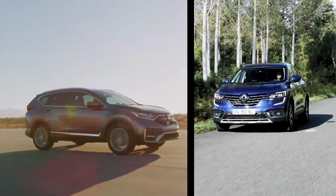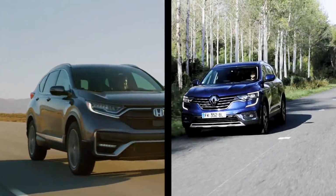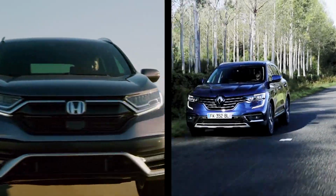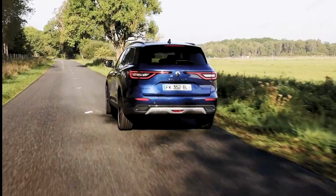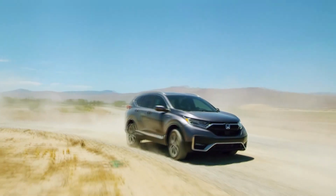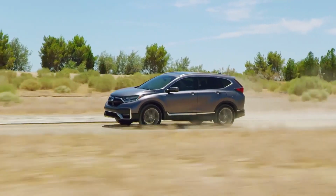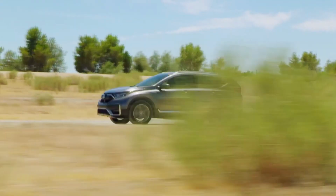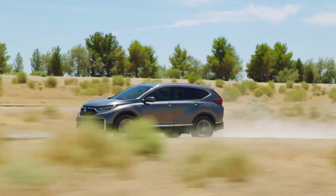Both the Honda and the Renault offer interesting options to more run-of-the-mill alternatives from Volkswagen and Skoda, each with their own distinct styles. The Koleos feels very much like a big Clio, while the Honda feels just as well built as any of its old stablemates. It may be lacking in in-car tech, but it's a solid all-rounder for those who choose durability over anything else.